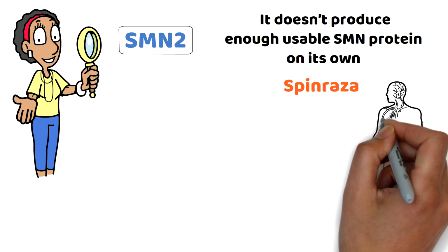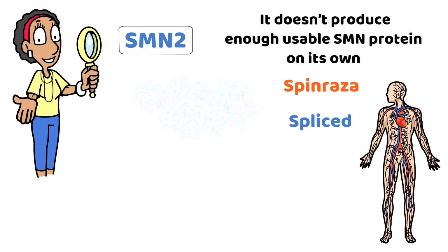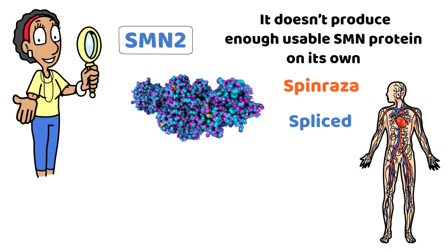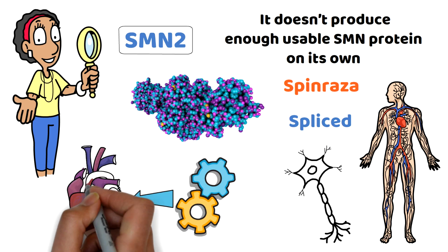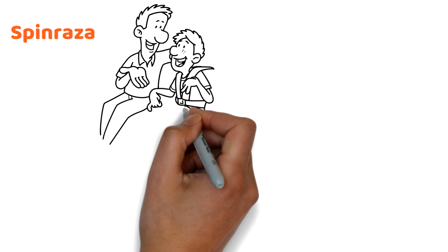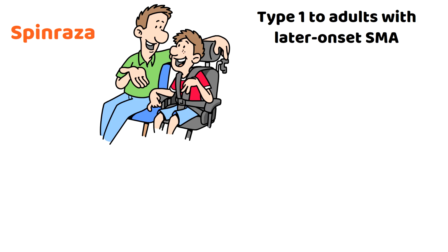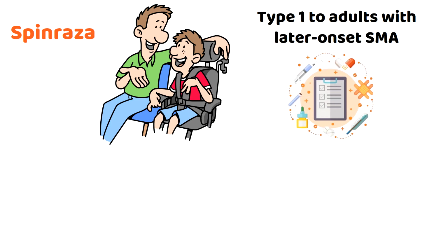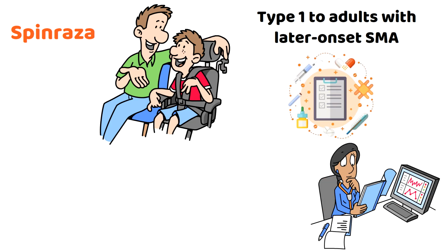Spinraza steps in by modifying how SMN2 is processed or spliced so it can make more full-length, functional SMN protein. This extra protein helps protect motor neurons, slow disease progression, and improve quality of life. Spinraza is approved for people of all ages and SMA types, from infants with type 1 to adults with later onset SMA. It's a broad-spectrum treatment, but every patient's case is unique, so eligibility also depends on individual health factors.